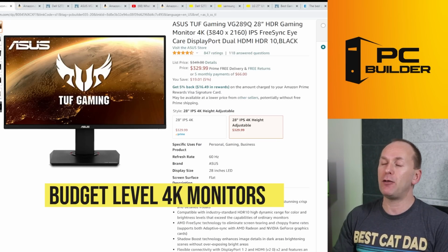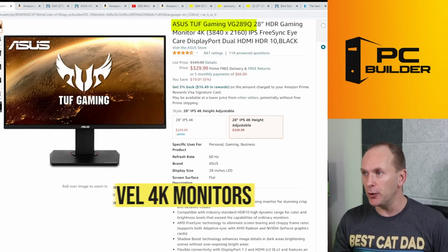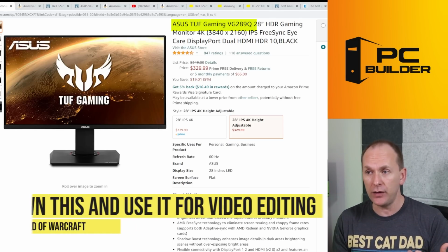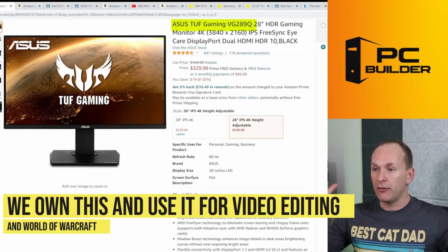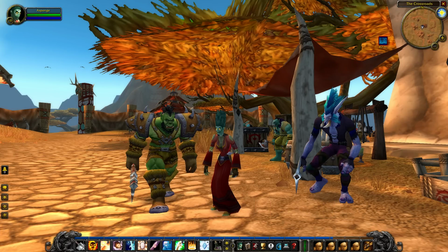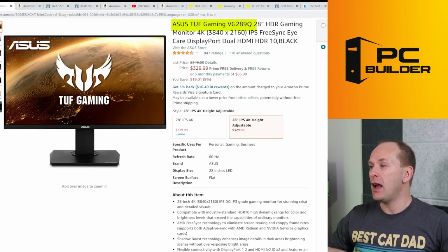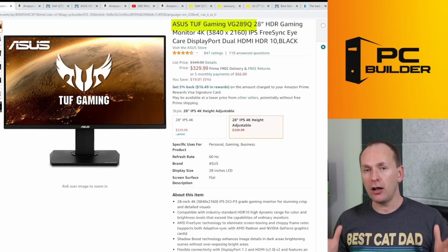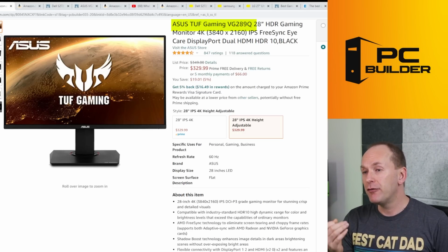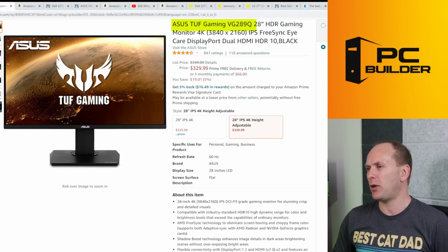But at the budget level, we're going to start off with the Asus TUF Gaming VG289Q. Now this is actually a 28-inch monitor. It's actually quite a big monitor. We actually own this. We use it for video editing here, and my wife also plays World of Warcraft on her video editing PC sometimes with it. It has got to have one of the crispest pictures I've seen, really vivid details on it. The color gamut is pretty wide on it. AMD FreeSync, very high pixel density too, by the way. I think that's part of why the picture looks so crisp on it.